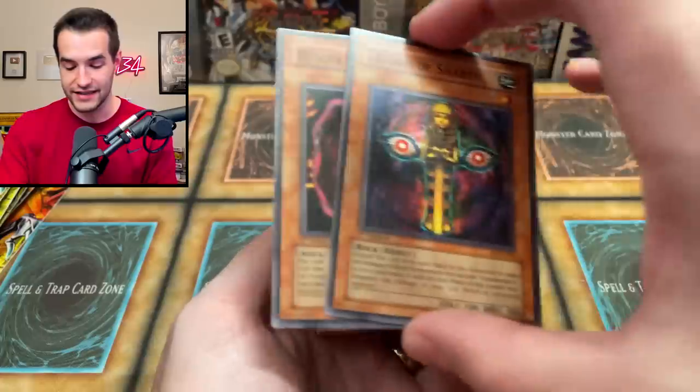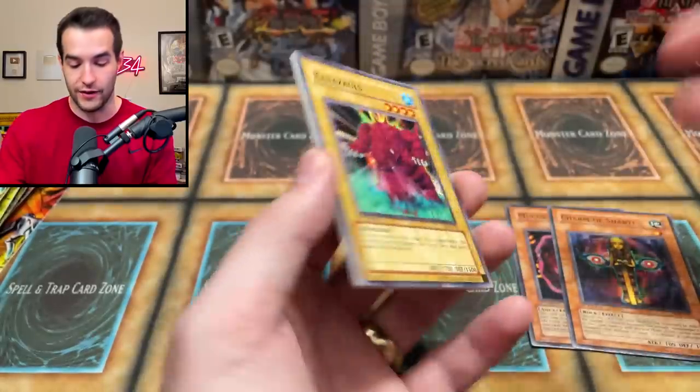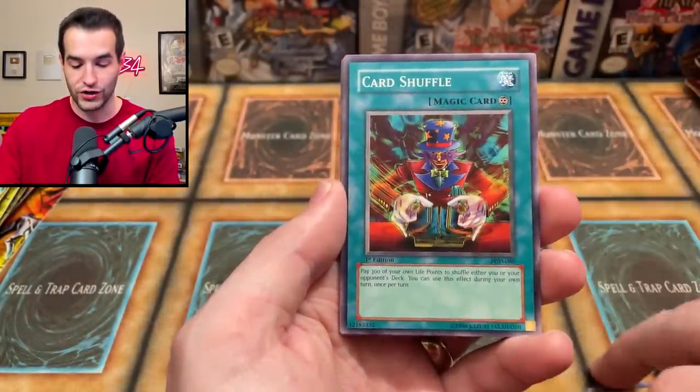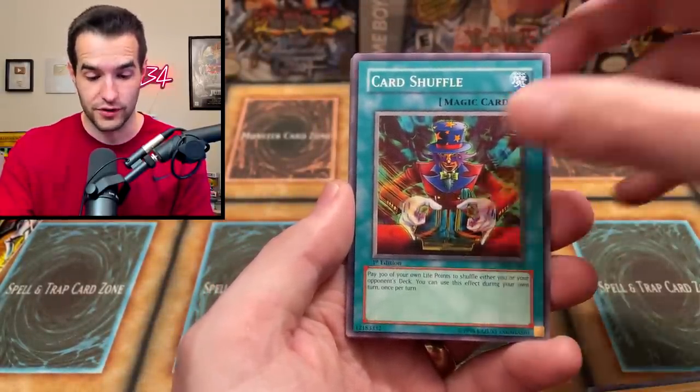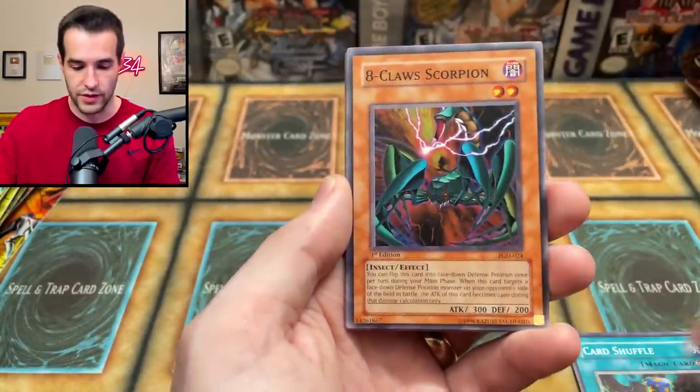So, two cards, and then it's flipped all the way around. So, do we just go like this? Where's the holo? I'm not even going to try a pack trick. We got the Cabazals. That's wild. Card Shuffle and shuffling our cards in the blister. Pretty crazy. Eight Claw Scorpion. Is it going to be next? Is there going to be a foil? Is there going to be a Lava Golem?